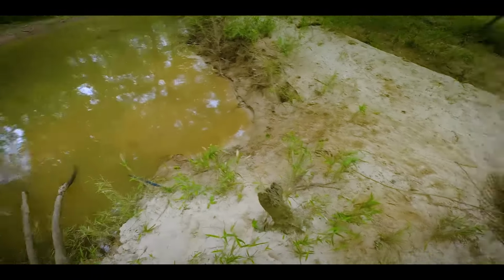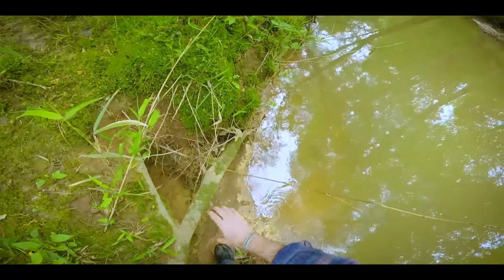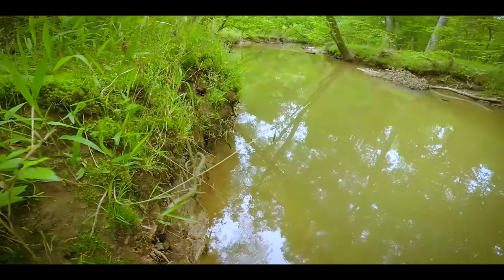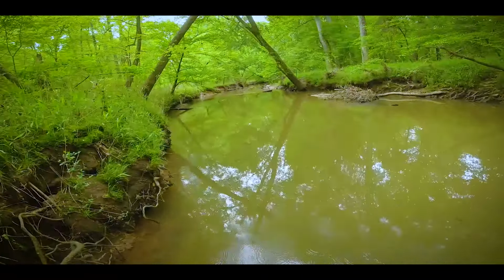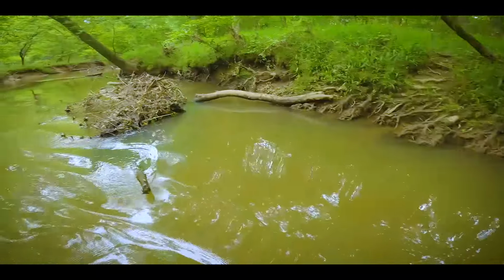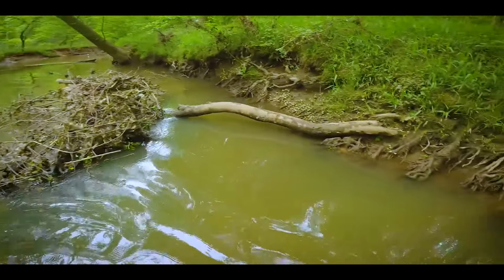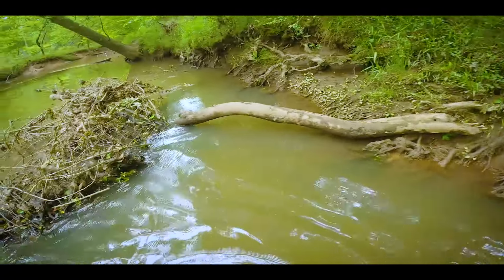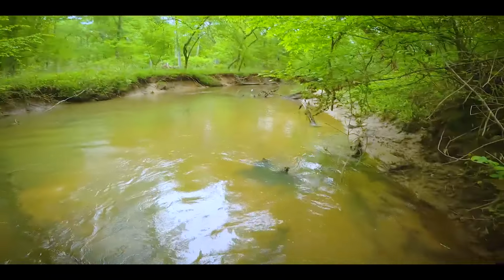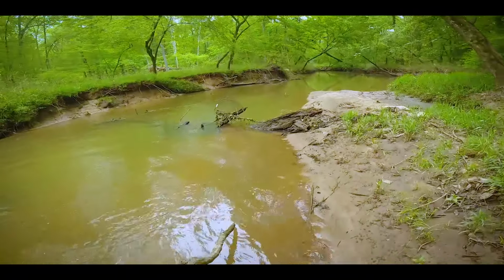Actually, I can probably hike this through the woods. Okay, if I can not fall like I did yesterday. All right, I can't see the bottom. I know there's a log here somewhere. Nice, I think I made it without tripping over the log. That always feels like a small victory. I forgot my snake hook. I can pull this by hand.